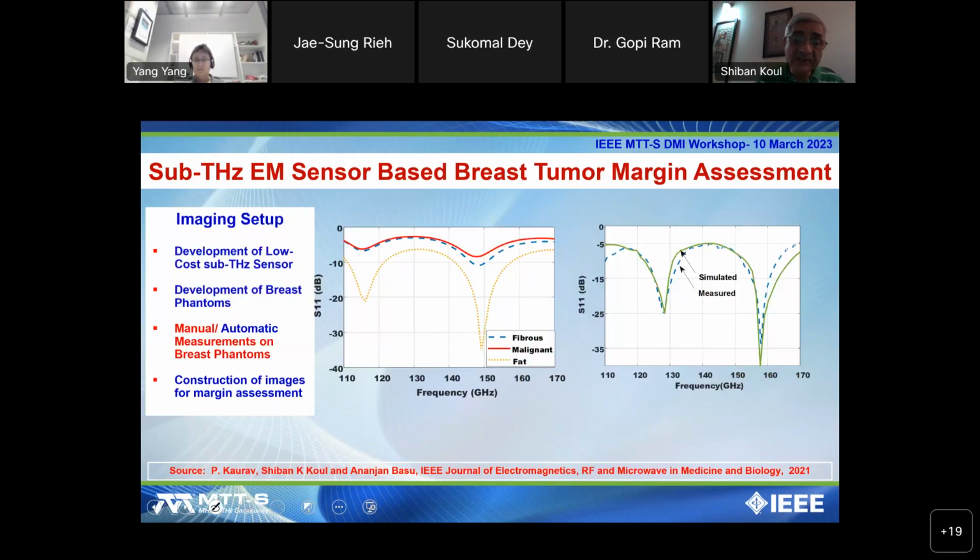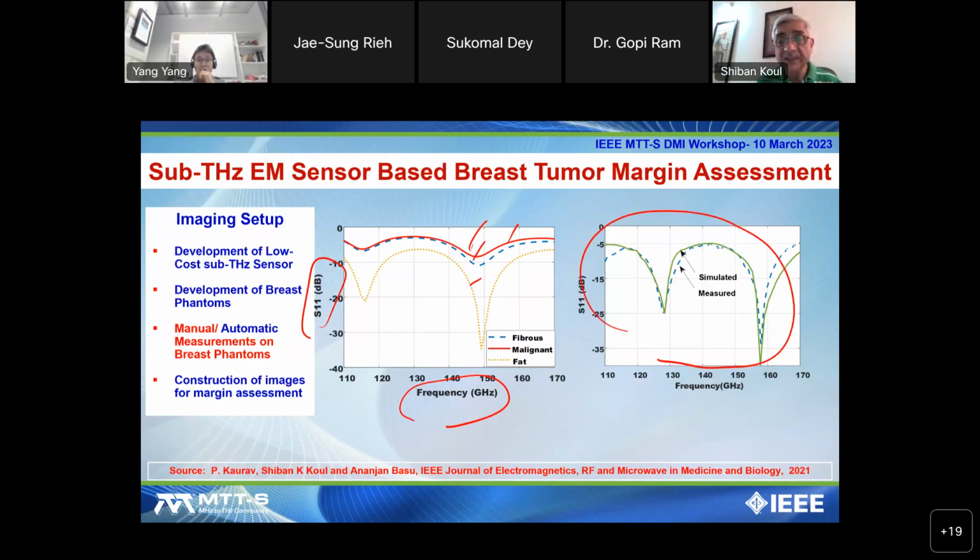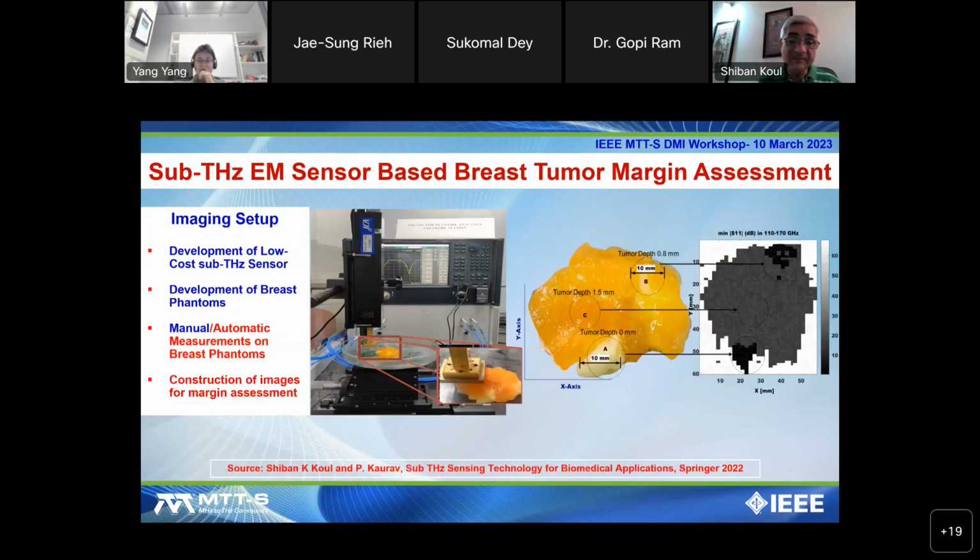So we do these studies, basically reflection coefficient versus frequency. These are for fibrous, malignant, fibrous, and fat, and we do experiments to verify the simulated results. So these are standard things before we actually proceed with the final measurement setup. This is the final measurement setup here.